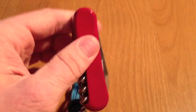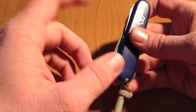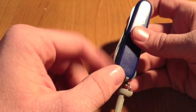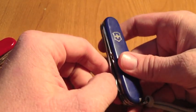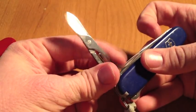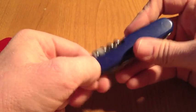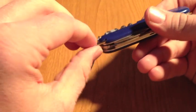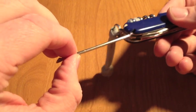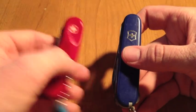So I've been switching between this Wenger Evo 14 and my trusty Victorinox, it would help if I remembered the name of this. Compact. There you go. Tell ya, sleeping for 10 hours a day is not doing me good. I like the scissors on this better just because they're slightly bigger. And this includes a pen, which, believe it or not, when you don't have a full-size pen on you, comes in very handy. So, you've seen both of these knives in other videos. In fact, I think I did a direct comparison video between these, so I'm not going to go into too much detail about these.